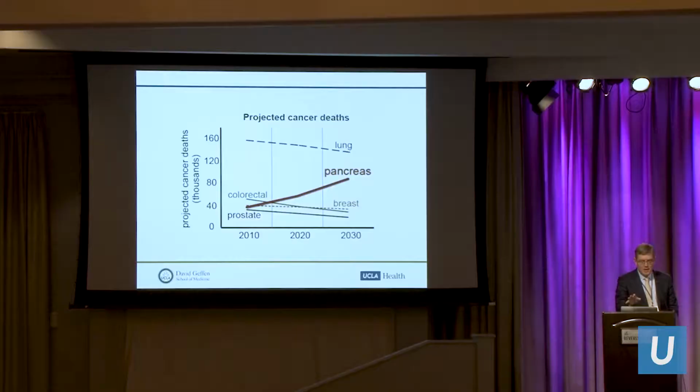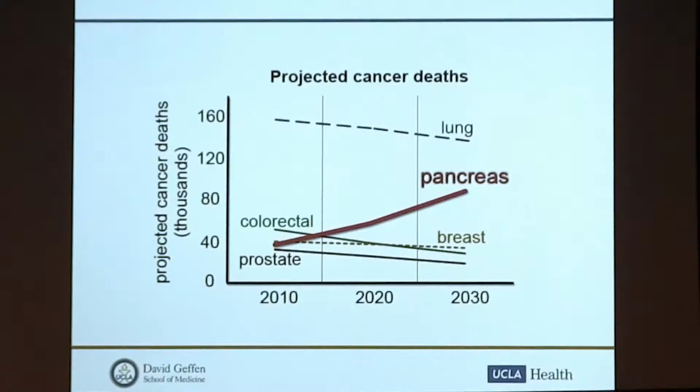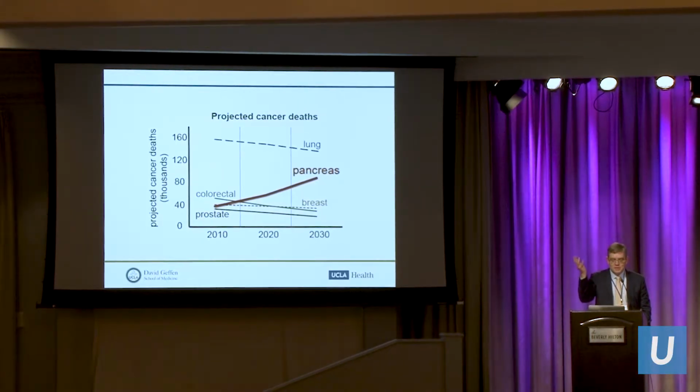Okay, so we talked about that pancreas cancer, number 4 cause of cancer-related deaths in this country right now. It's actually predicted to become the number 2 cause of cancer-related deaths within the next 5 to 10 years if the current incidence and survival trends continue. So it's going to be just behind lung cancer, big disease burden in this country.